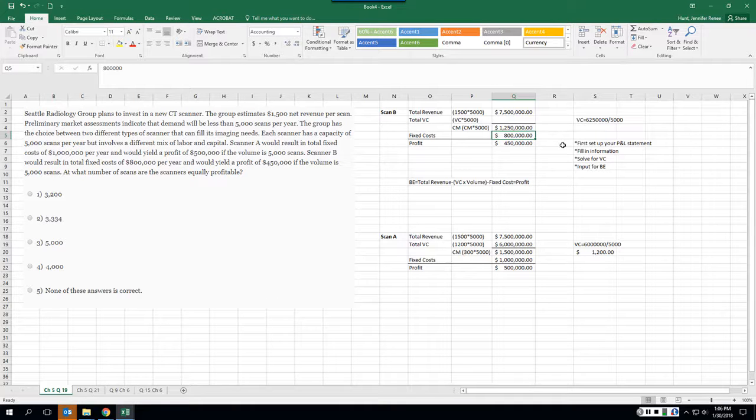That's going to give us our total contribution margin of 1.25 million. And now that we have this number, we can start to solve for our variable cost. So we'll take 7.5 million and subtract from that 1.25 million. So it'll give us 6.25 million. Again, if you want to check that, just do your revenue minus your variable cost. You can get back to 1.25 million minus 800,000. It's going to give you 450,000. So we know everything's correct here.